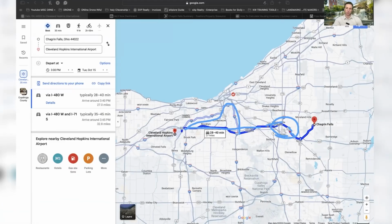480, for whatever reason, may be a little backed up there. There's a slight bend in 480, so the rest of the traffic just has to pay the price. However, you can see that this is a very, very easy drive, and really the only route from Chagrin Falls. 28 to 40 minutes. That 40-minute mark, I don't think you're gonna touch too often, unless you're going at, let's say 4:30, because it can start to get a little backed up from people going home.